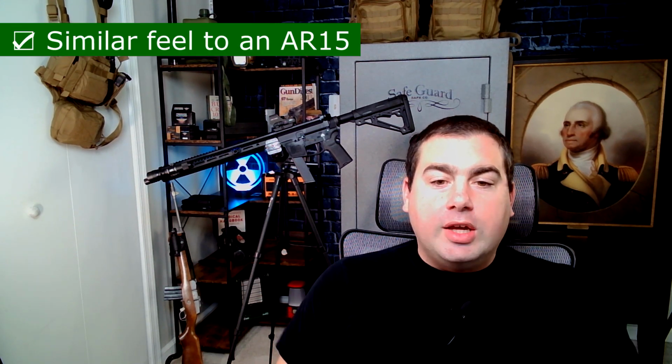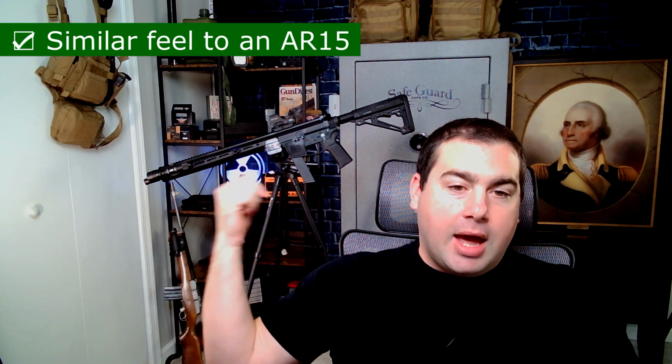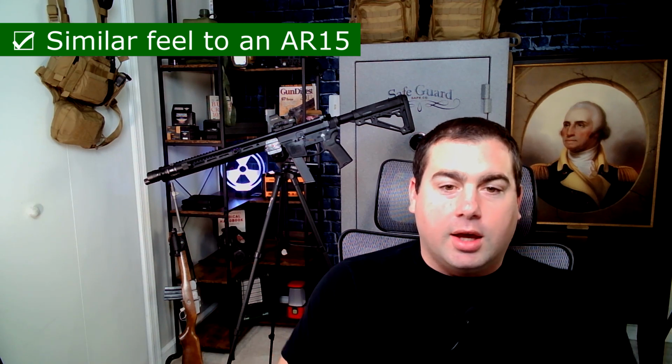It's cheaper to shoot. 9mm is just cheaper than .223. That's an easy one, and the recoil is similar. So it's really nice to train like that, and we can burn through a little bit more ammo and shoot more. It is a similar feel to an actual AR-15. The trigger, the mag release, and the safety selector are all in the same spot on the AR-9. The only thing a little different is when you grip the mag, it's a smaller mag you're putting into the gun, but not a big deal. It's a great training tool for you to go to the range with for sure.